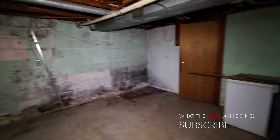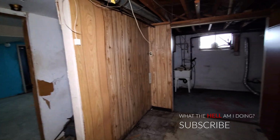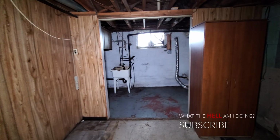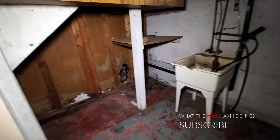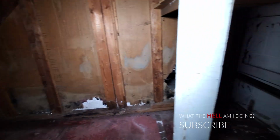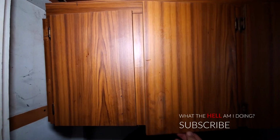All right, so now we're in the basement. And right away, you got some of that retro wood paneling. Very 70s looking, 60s, 70s. Over here is the laundry space. Obviously there's not much left now. You got some mold on the walls down there. That's not good. Like I said, people were living in here early this year. That mold didn't just happen, so that's a little concerning.